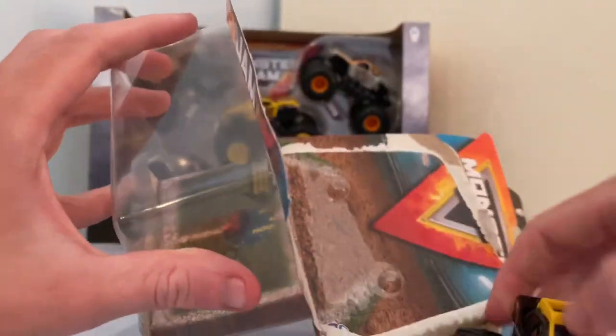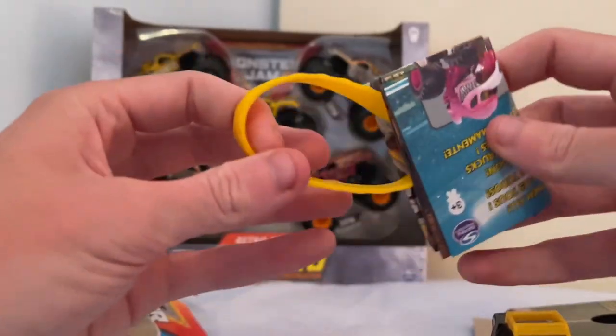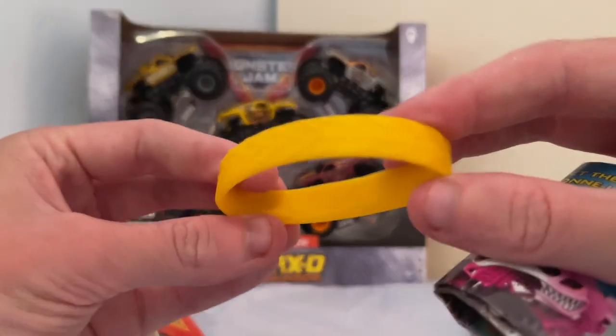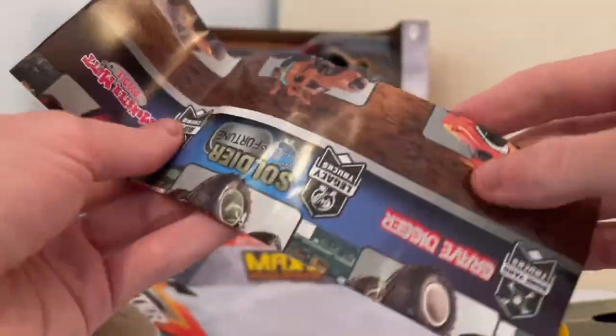So getting Brodozer out of the packaging, as well as this section at the bottom that has the name label on it, it used to contain a little free gift, as I discovered with some of the older ones. Who remembers these little, terrible little wristband things that you can wear if your wrists are small enough, your hands are small enough, that you can fit over the top? I think if I tried, it would cut off circulation and I would not be too happy.